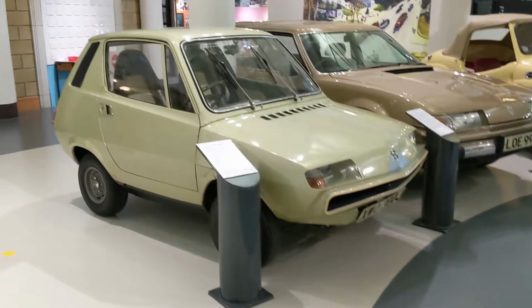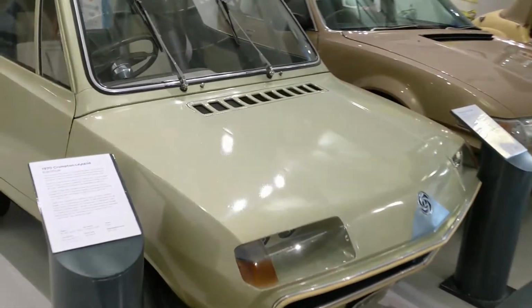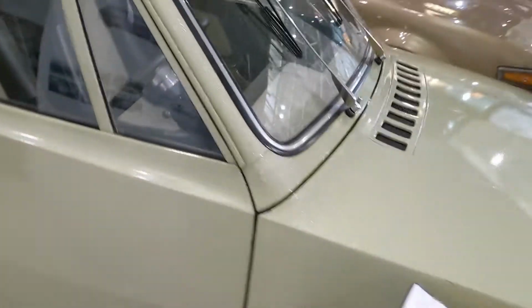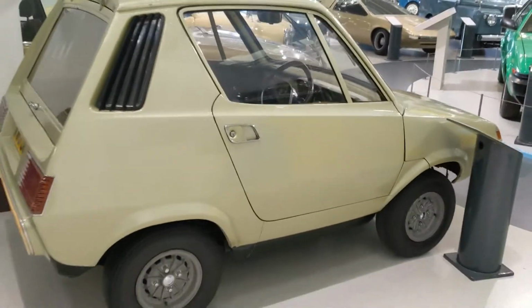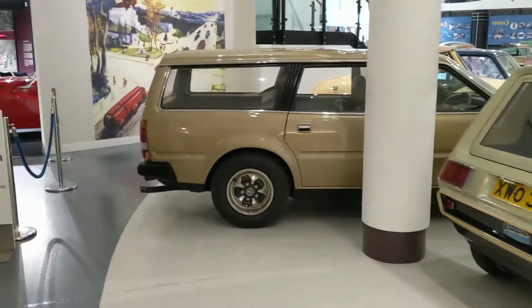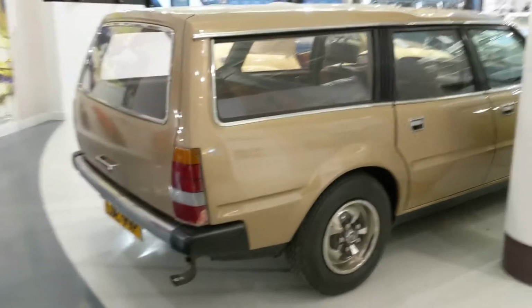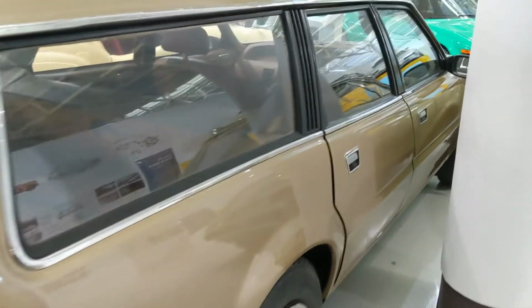So there's things from large to small, like this little electric vehicle. So, 1970 Crompton Leyland. Another real standout vehicle, really tiny but obviously very forward thinking for its time. Hiding behind that, another car that caught my eye is this SD1. Again, a prototype vehicle because it's an estate. We never actually got a production version of the SD1 estate.